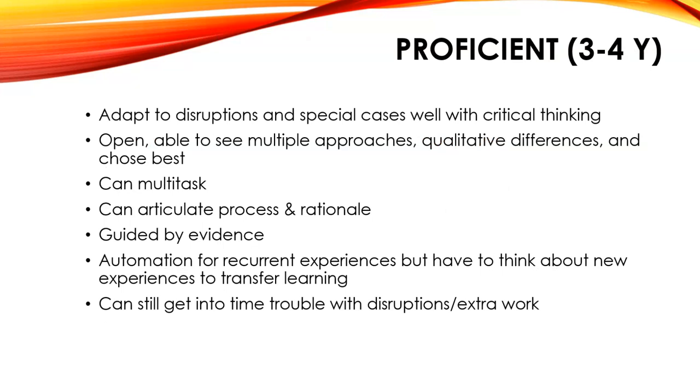So the next level is the proficient level, and in this stage, the characteristics that you'll see are folks that are able to adapt to disruptions, and they can adapt to special cases well. They use critical thinking. They're very open. They're able to see multiple approaches to doing something. They can recognize the differences in something and know how to choose the best options. They do multitask, and they can articulate the processes and the rationale behind what they're doing.